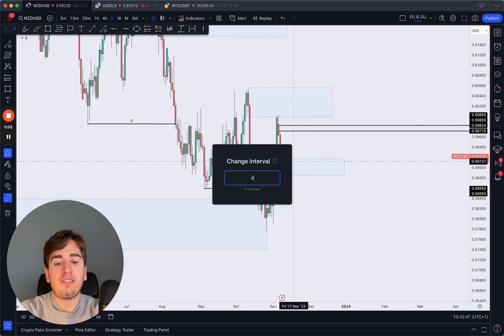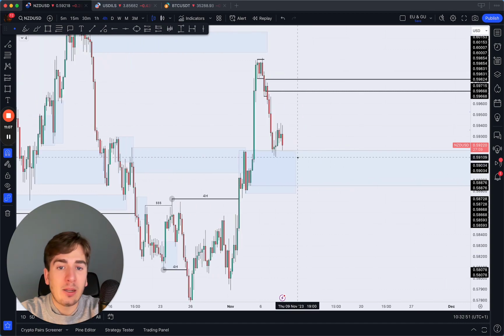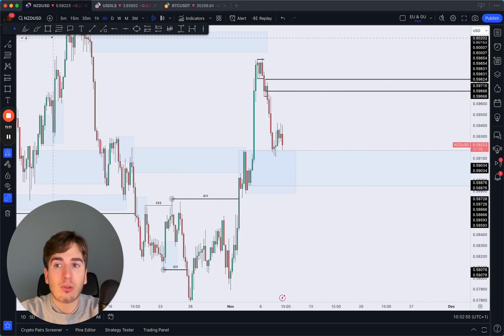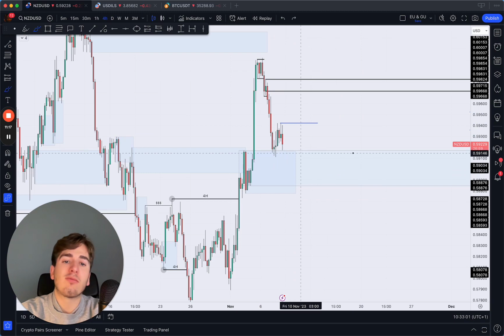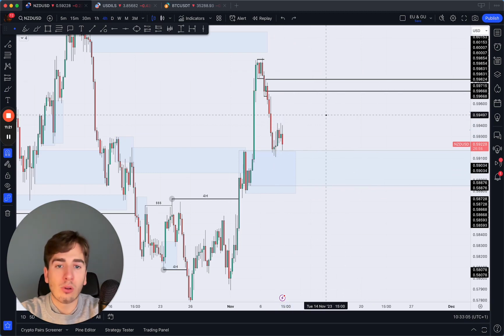But of course, if we then go back down in towards the 4 hour and we liquidate the lows over here, and then we see bullish intentions start to rise, and for example, a 4 hour change in character, so we see like this, then I will look for longs. Otherwise, not looking for longs at all. So we need this high to break over here for us to look for longs. So that's Kiwi dollar. Last of all, gold.